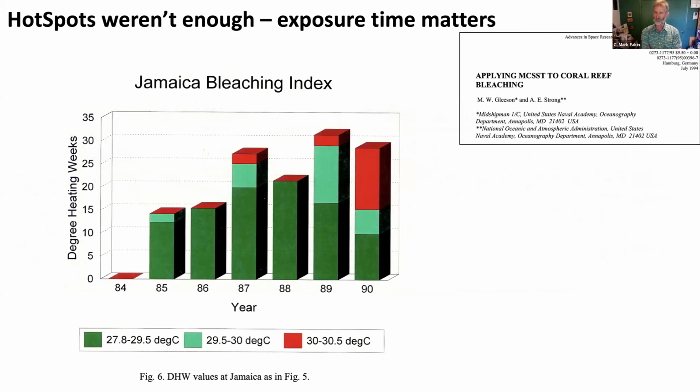And in fact, some of that work that Gleason and Strong did was to look at this degree heating week idea, how you do coral bleaching as a reaction to heat, but not just heat, but to heat stress that builds up over time as a dose response sort of thing. So it's an accumulated anomaly, a set of anomalies. And as Andy mentioned earlier, it's an accumulation over 12 weeks of these hotspot anomalies with an added twist. And I'll get to that in a minute when we talk about how the products are actually made.